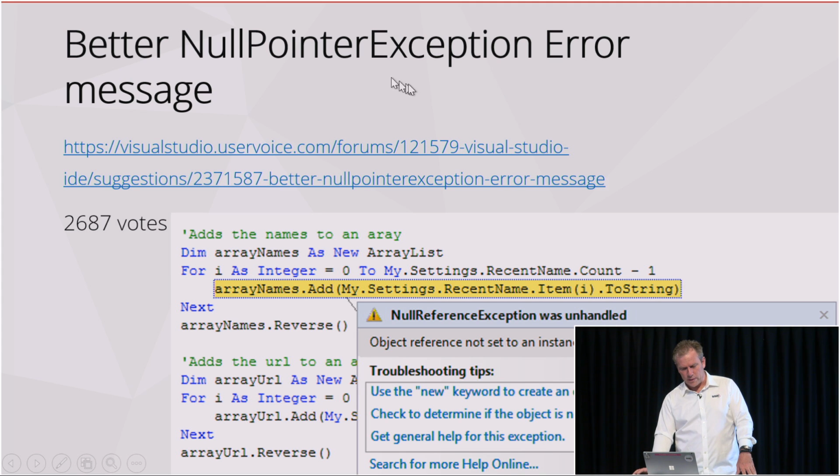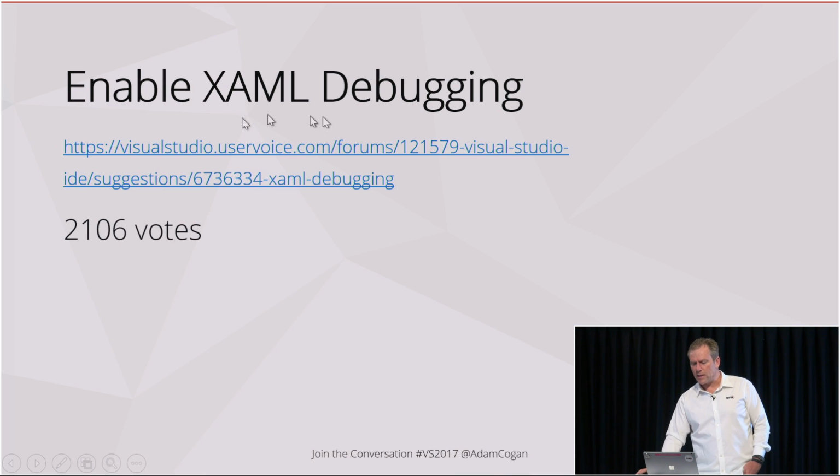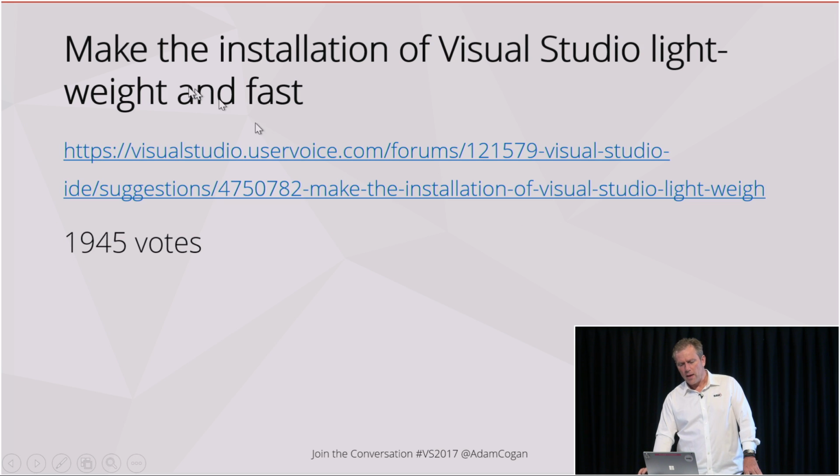Here's another one, null pointer exception error messages. People hate this error. Object reference, they don't know what the null is. People want XAML debugging. If we got XAML debugging, it might help us want to build more Xamarin apps in XAML. We have a number of clients that, when you build a Xamarin app, have to decide, am I going to do this in C# or XAML? They often choose C# and then go, oh, I wish we had just gone with XAML. That would have been nicer. Anyway, this would help with that decision.